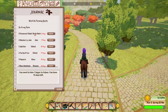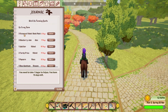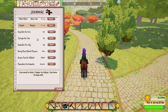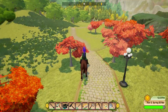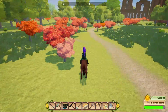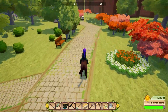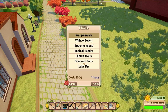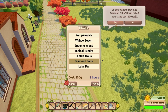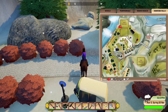Hey, anybody else to hand things into? Black Mask needs the seaweed salad in like 6 days. Other than that, I've got plenty of time. So, I think we should head up to Diamond Falls. Oh, I think I've gone past the bus. Hang on. I'm going to go to Diamond Falls first, because I want to check out their seed shop and see if there's any tree seeds for sale.